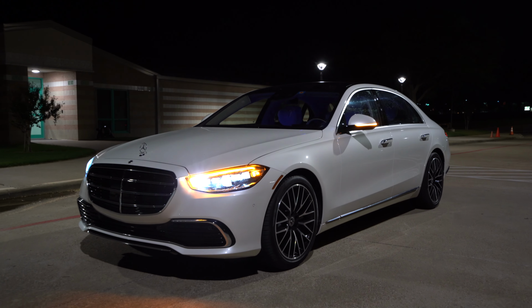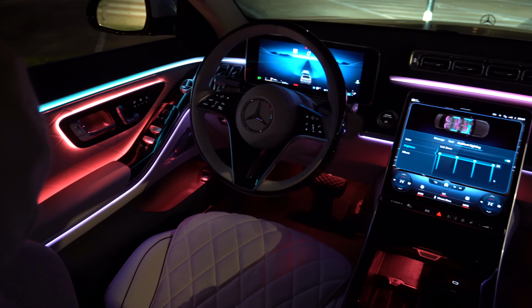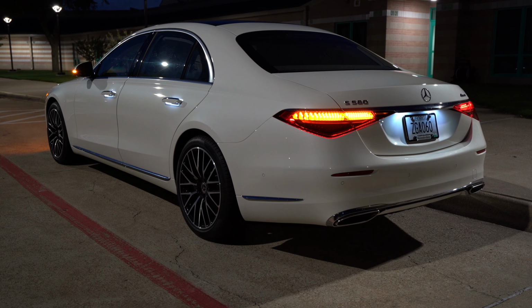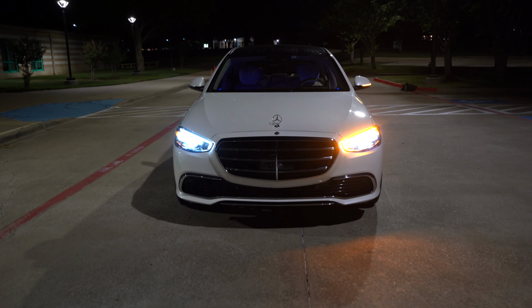Today we have the 2022 Mercedes S-Class, and in this night video we're going to take a look at these really sweet ambient lights on the inside, LED lights on the outside, and take it for a test drive. I can't wait to show it to you. Let's get started. All right, y'all, let's start out on the exterior.